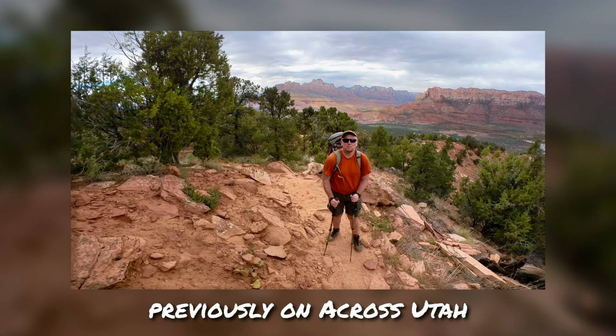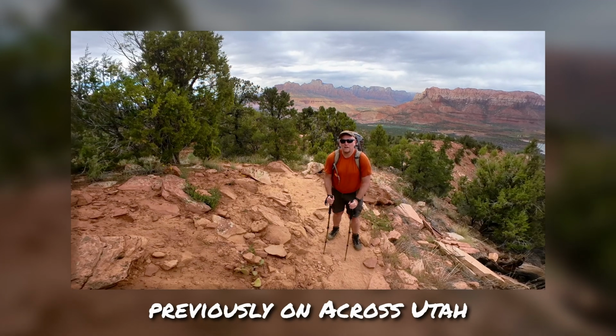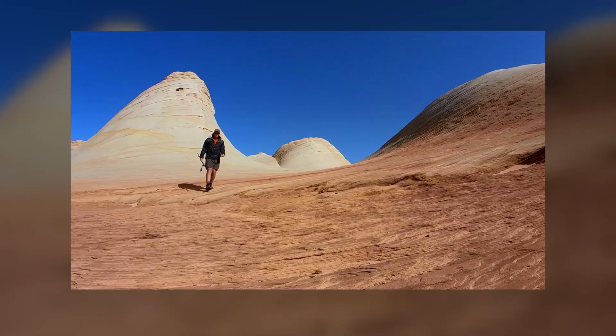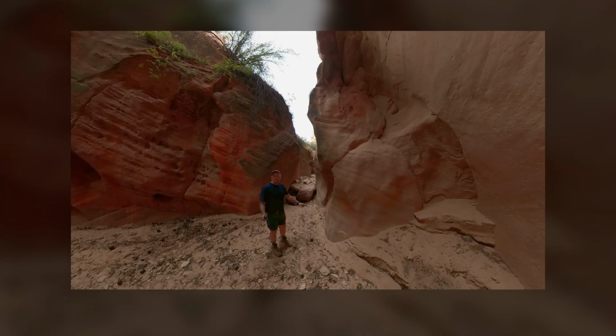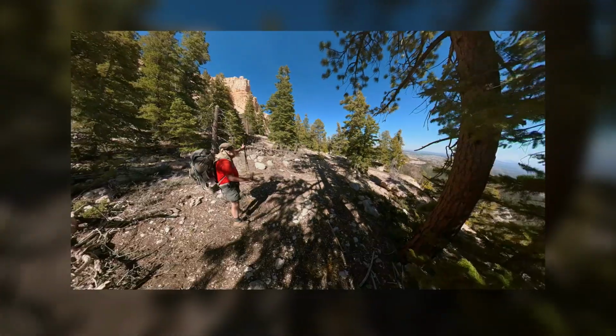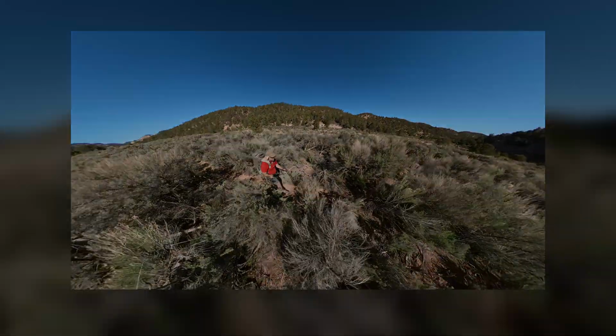Right outside Zion National Park and getting ready to set out on a 4 to 5 week trek to Green River, Utah. Day 1, Day 2, Day 3, Day 4, Day 5, Day 6, Day 7, Day 8. Day 9, Day 10, Day 11. Day 12. Day 13, Day 14.